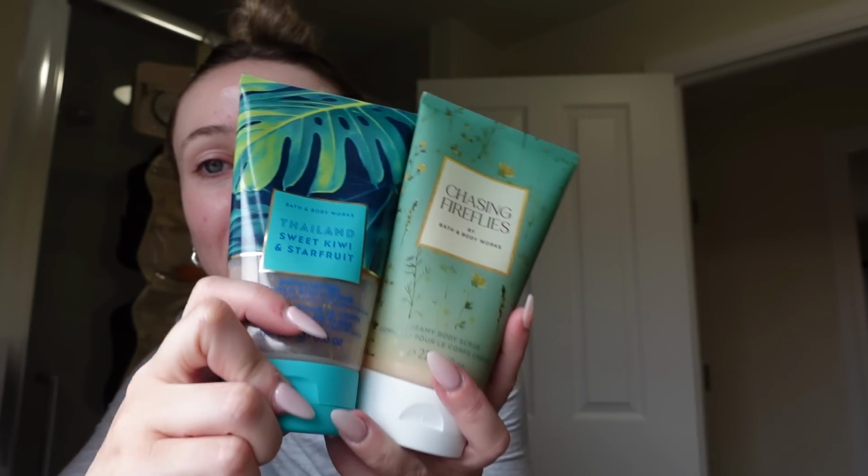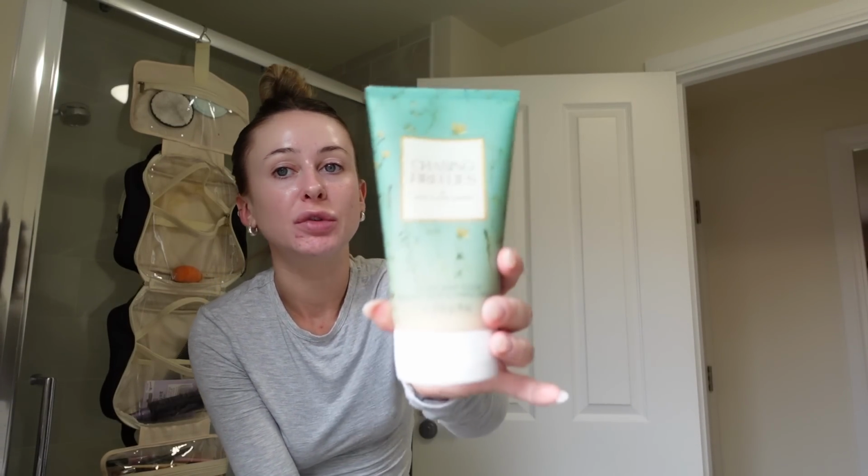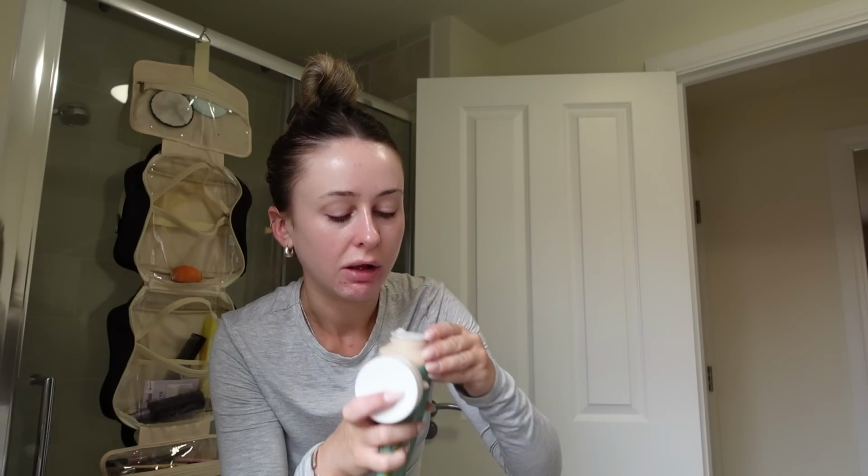And then probably my favourite Bath and Body Works product that I've tried from these bits that she picks us up are the body scrubs. I've been using these to remove my fake tan and make my skin nice and soft before reapplying my tan. This scent I'm really intrigued by. Chasing Fireflies creamy body scrub. Let's give it a smell. How pretty is that packaging as well? The scrubs though, they're so gritty. Your skin just feels so soft after you've used them.